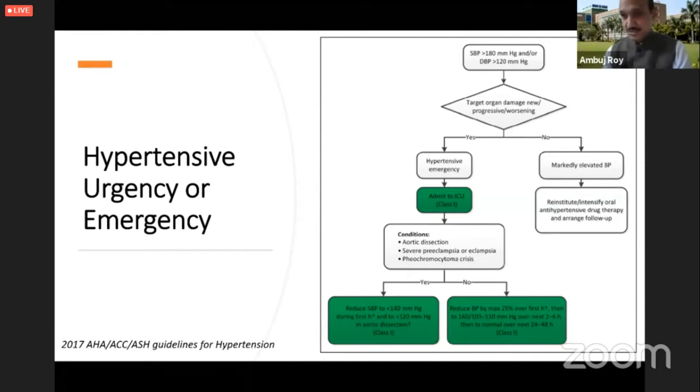So there you just need to start oral therapy. Don't be too aggressive, we know what the side effects of subcutaneous therapy have been. So don't be too aggressive.